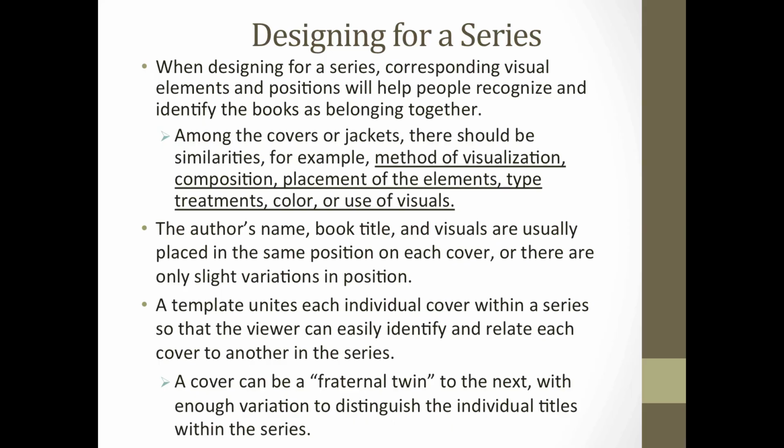The final thing to consider is designing for a series of books. Whenever you design for a series, you want to make sure that each book in the series has corresponding visual elements. You don't want them to look too different, but you still want them to have their own individuality. So things like the author's name, the title of the book, and other things need to be placed in visually similar locations on the cover. You can use a template for the individual covers and simply swap out the visuals or other information from here.